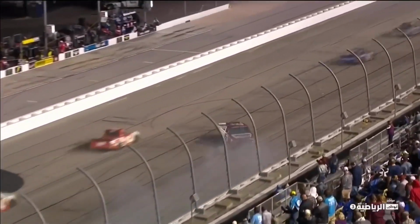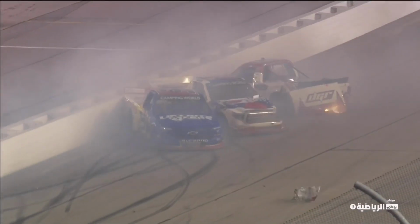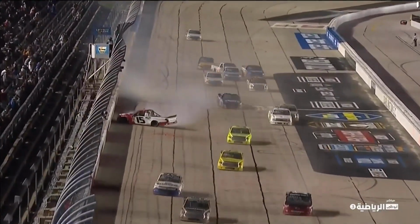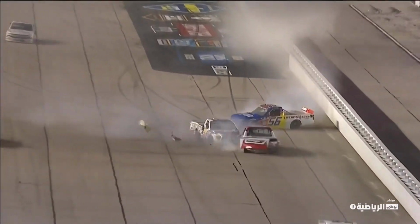So the night is complete for Tanner Gray, as Ogata with a big hit. Yeah, he got hit, probably slowing down. He got hit from behind. See if we can see it here. These 2 guys got in the inside wall, and that guy had nowhere to go. Oh, man, that's hard.